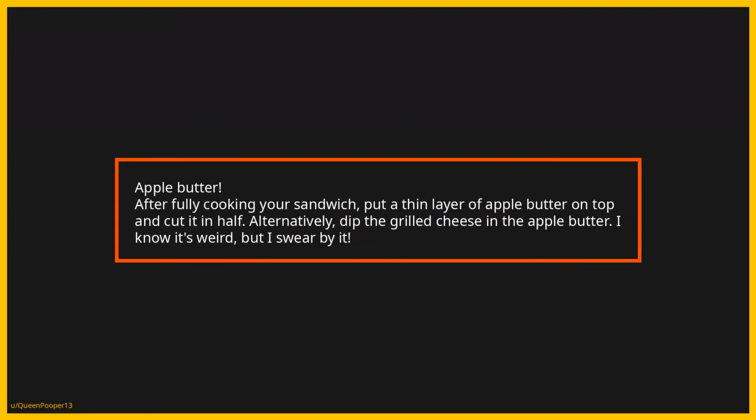Apple butter. After fully cooking your sandwich, put a thin layer of apple butter on top and cut it in half. Alternatively, dip the grilled cheese in the apple butter. I know it's weird, but I swear by it.